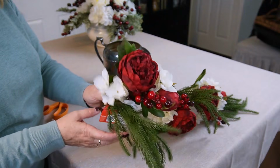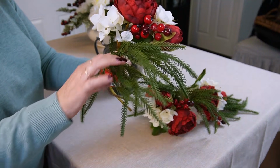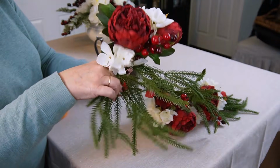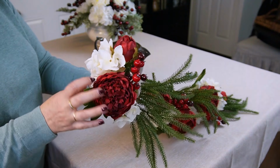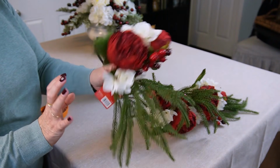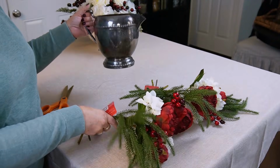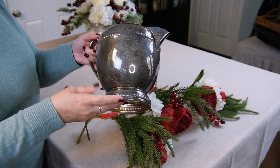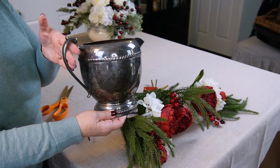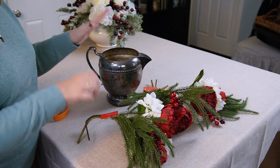These are the new florals that I bought at World Market recently. I showcased them in my shopping video, and I fell in love with them. I just thought they were so pretty. I bought 3 of them, and I'm going to be placing them in this really pretty, very tarnished, but I like that, silver pitcher. So we're going to be arranging this for the dining room.